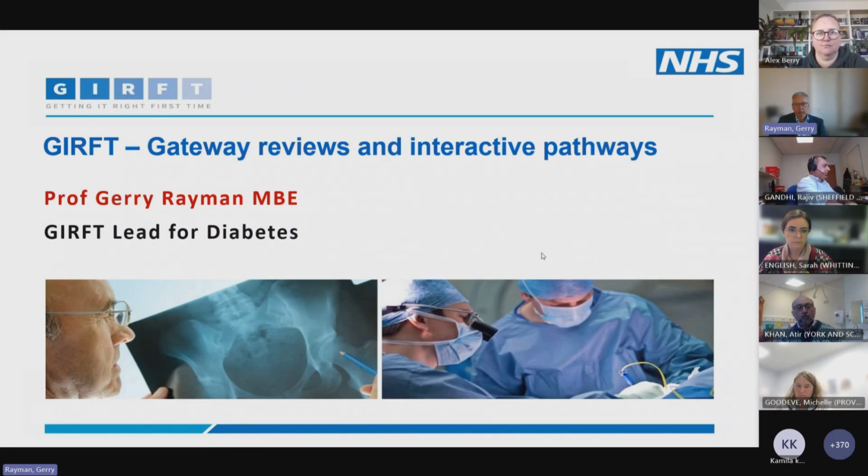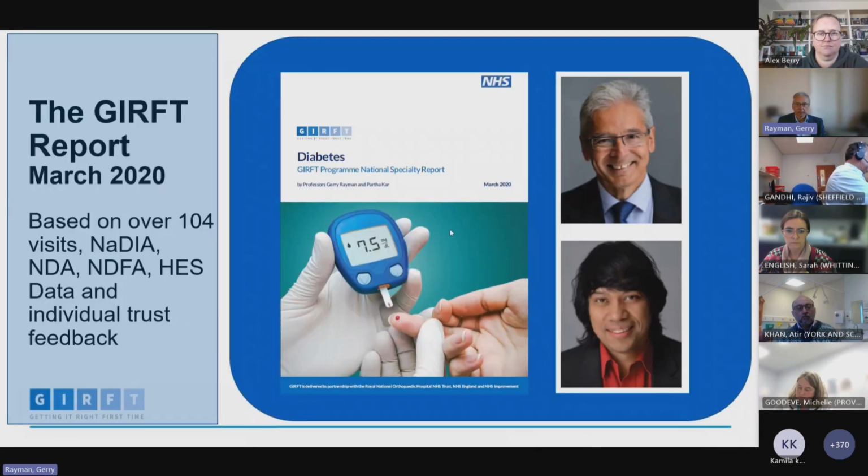Okay, so I'm going to give you a quick run through of the Gateway reviews and the interactive pathways which we've developed for a number of diabetes conditions, including the diabetic foot. So most of you will know about GIRFT. GIRFT is about reducing variation in care, not only in diabetes, but many other areas of medicine.